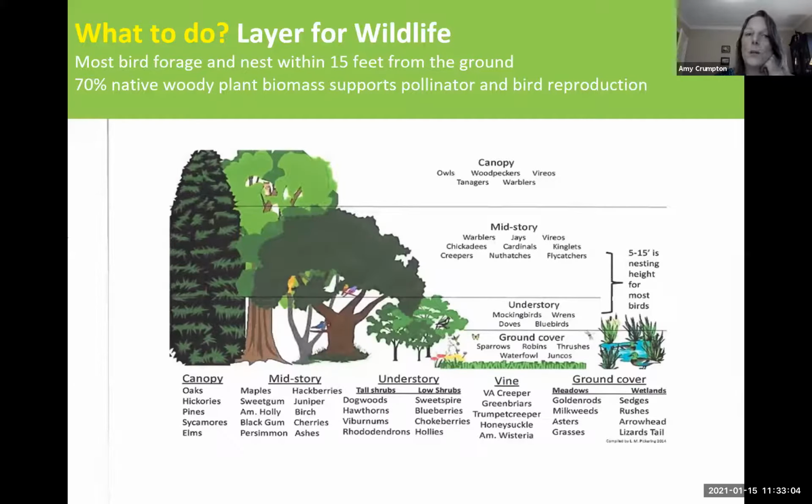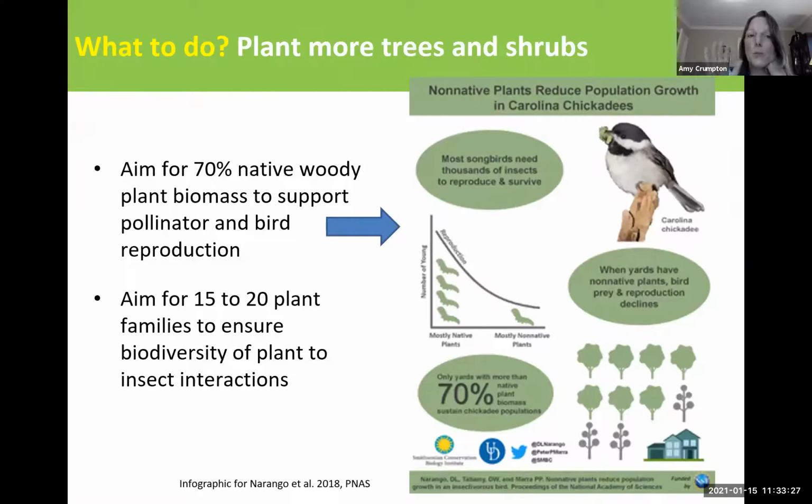This particular graphic comes from the Audubon at Home website, which can give you more information. I've given you a number of sites that have much more specific detail on the kinds of habitat structure needed for particular kinds of wildlife. If you have at least some understanding of that, it can also help inform how you design your whole yard. So plant more trees and shrubs is one of the basics that we often advocate.